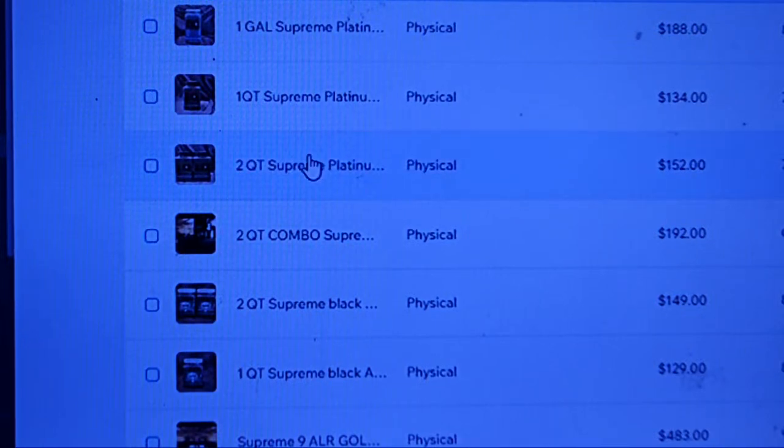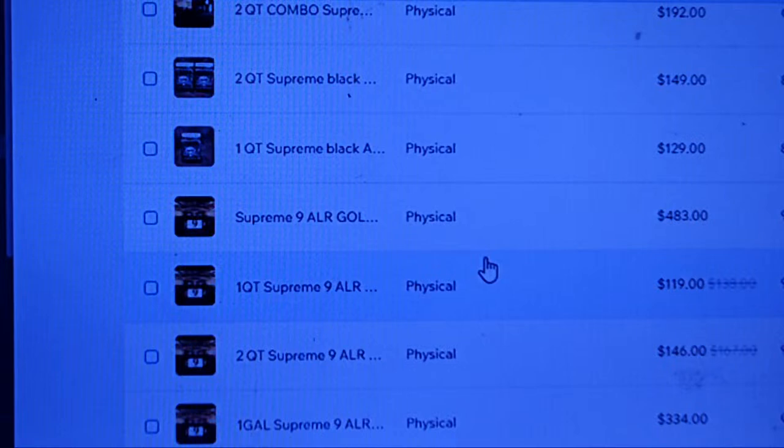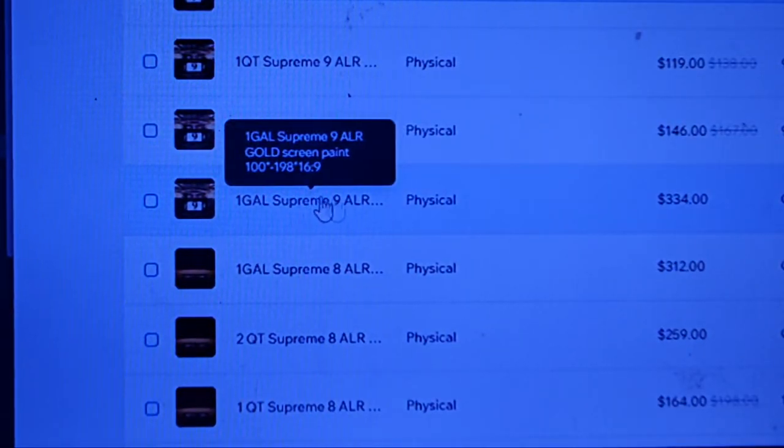Supreme. Now we've hit Supreme. Supreme's technology right here. Keep going, keep going. These are Supreme Nines. This is their category right here, Supreme Nines.